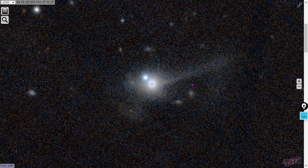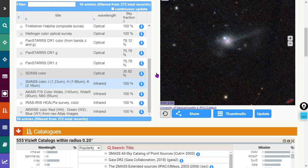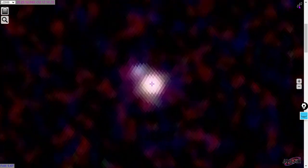Pretty odd galaxy. It looks like it could be a double nucleus, which perhaps explains why it's so irregularly shaped. Let's take a look at it in some different wavelengths here. Here it is on the 2MASS. That's infrared light, or you could say thermal emissions.